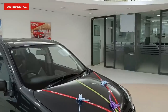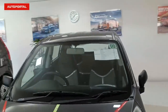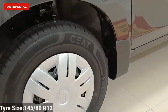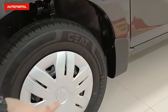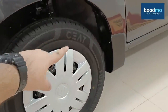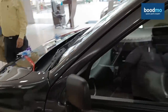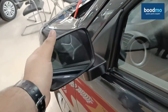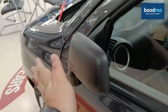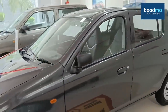A good aesthetic touch given over here is this honeycomb pattern radiator grille, which somewhat adds to the appeal of the Alto 800. In terms of the tire size, let's move to the side profile and have a look at the tire dimensions. So here we get 145/80 R12 steel rims. So these are 12 inches along with these silver wheel caps, and you get tubed rubber on this vehicle. Moving further, as I mentioned, this is not a very feature-rich vehicle. So even the ORVMs are manually adjustable and do not feel very solid, definitely, but yes, are quite durable for city usage. So this was all about the exterior proportions from the front fascia.